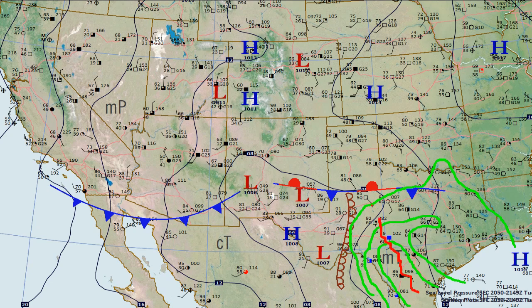If we had a little bit more lift and a little bit more time to support this Pacific system, we could get storms out there in West Texas. Maybe not today. It is pretty dry. You can see there at that triple point, only 50-degree dew points. So it's kind of doubtful that's going to happen.